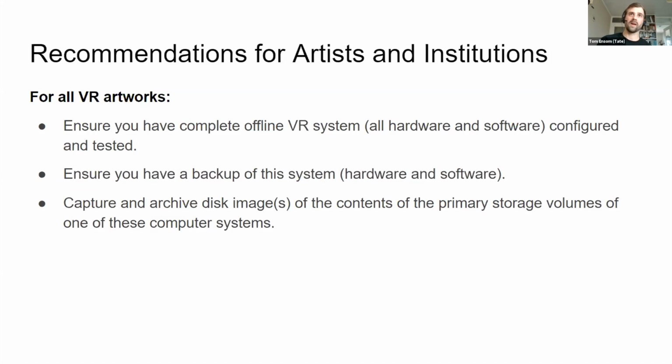So in the report, we split this first set of recommendations up into recommendations for artists and recommendations for collecting institutions, but they are fairly similar. So we have actually summarized them together here just in order to fit it into a short presentation.